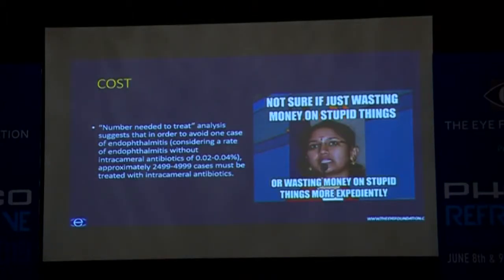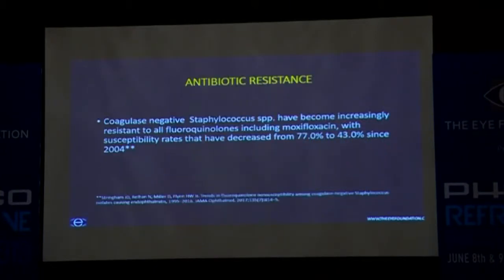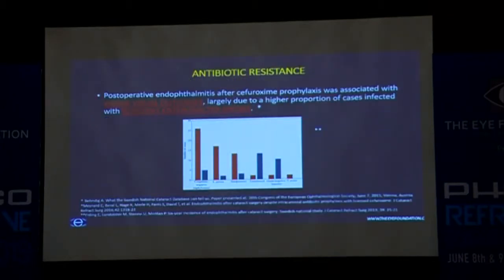Regarding cost, when we look into the number needed to treat analysis, in order to avoid one case of endophthalmitis, we have to treat approximately 2,500 to 5,000 cases for this prevention. Drug resistance is an important clinical challenge, and widespread use of intracameral antibiotic is contrary to the basic thesis of antibiotic stewardship. The Swedish surgeons were the first to implement intracameral antibiotic usage, and this is the data from the Swedish National Cataract Surgery Database.